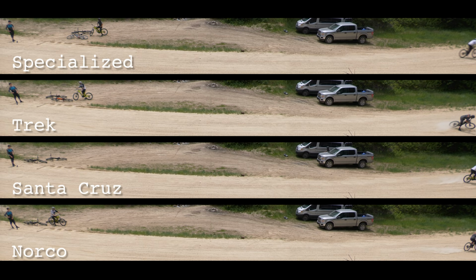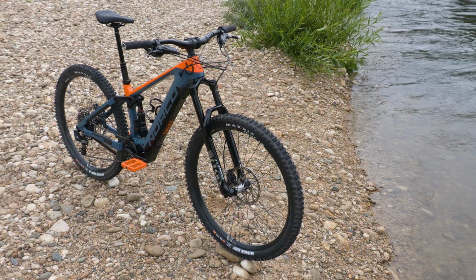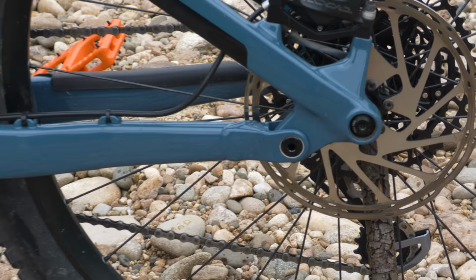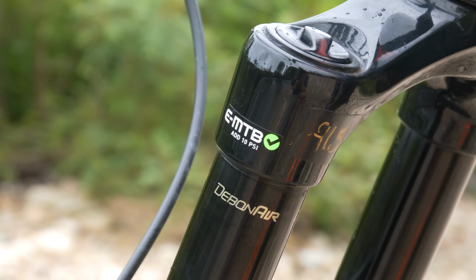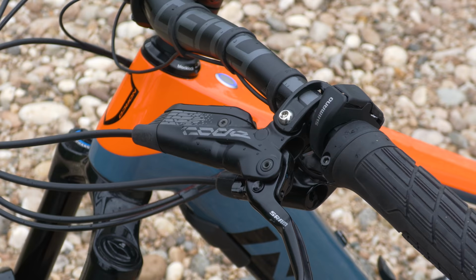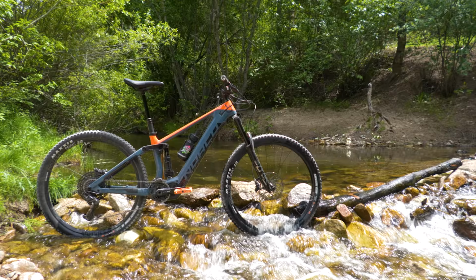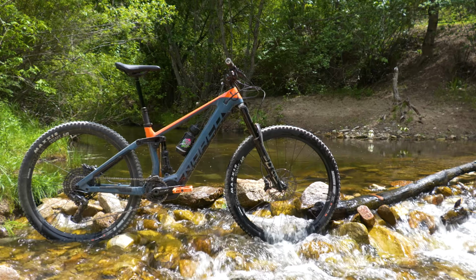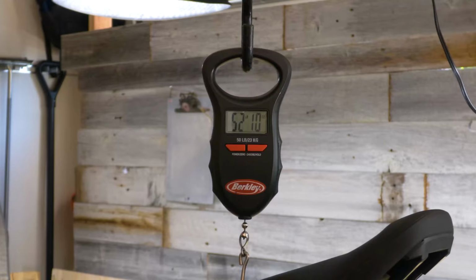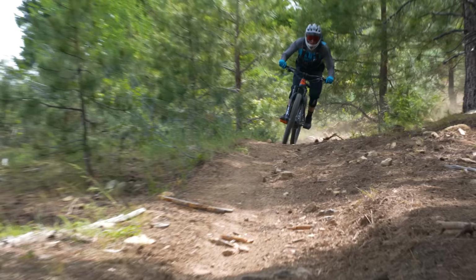Next up is the Norco Sight VLT, arguably the best bang for your buck E-MTB in the test lineup. This $7,500 build combines a carbon mainframe with an aluminum chainstay, and it features a quality spec with a 160mm RockShox Lyric Ultimate Fork, a Super Deluxe Select Plus rear shock, powerful SRAM Code brakes, Maxxis Max Grip double down tires with tons of grip, and it also has the most progressive geometry of the bunch. Now, this one is undeniably hefty at 52.7 pounds, making it a chore to put in the back of a truck without some weightlifting experience. But it rides lighter than the scale indicates.